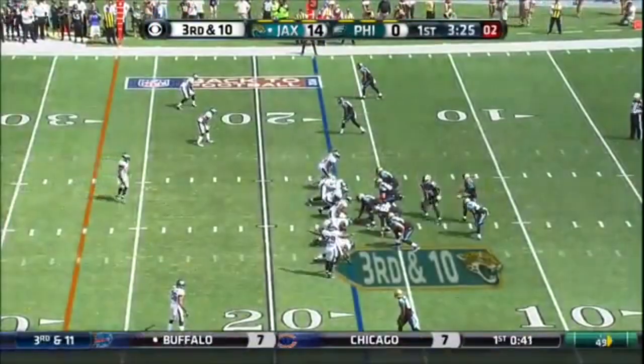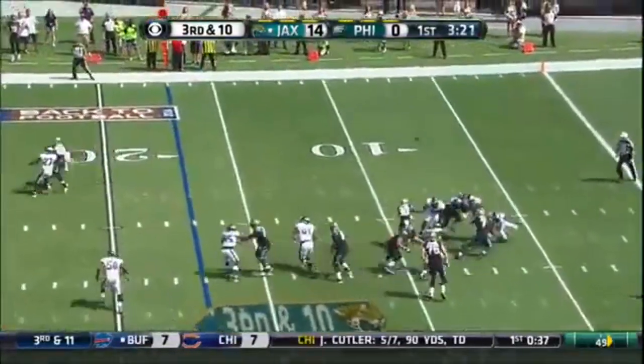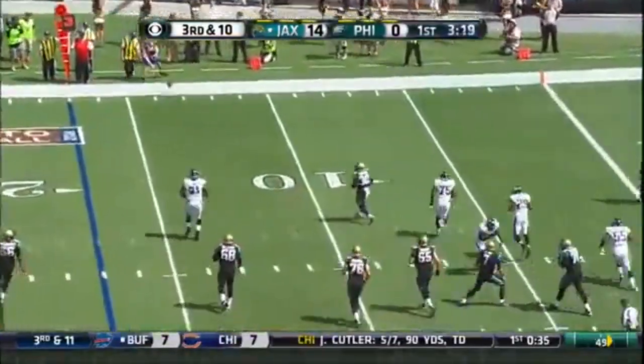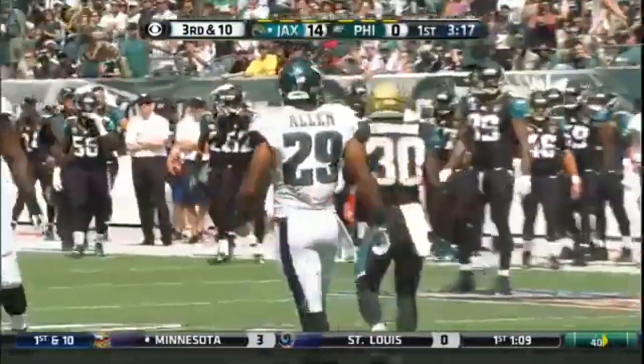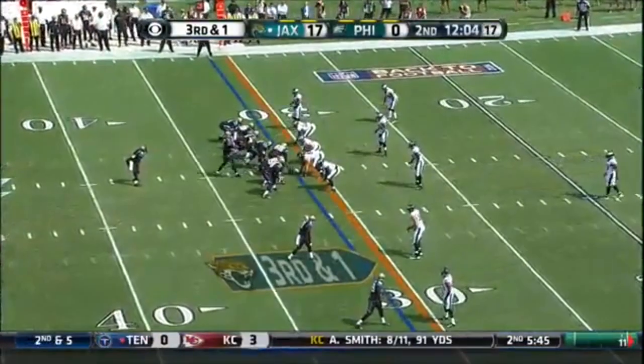Here's Jaden at 10. And he just gets it off. Pressure from the backside, and that's an incomplete pass. Nate Allen brought the heat for the Eagles, and they forced Jacksonville to punt.